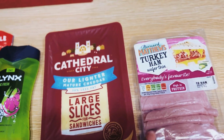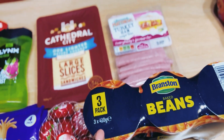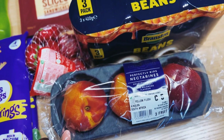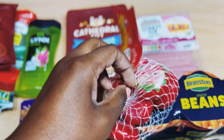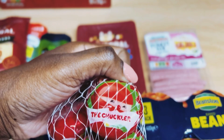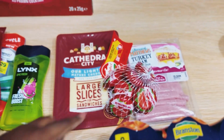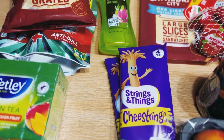We've got the turkey ham. We've got beans, baked beans, Preston ones. We've got nectarines. Here we've got these, what are they called again? These are baby bells. These are cheese strings, which the kids love.